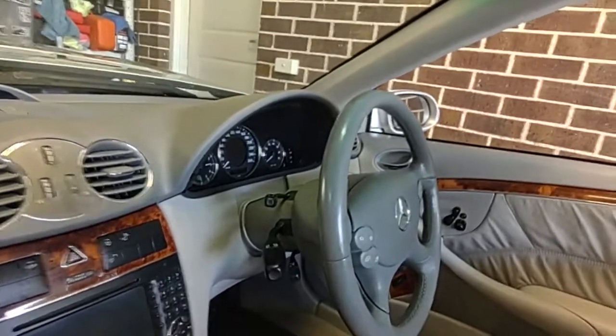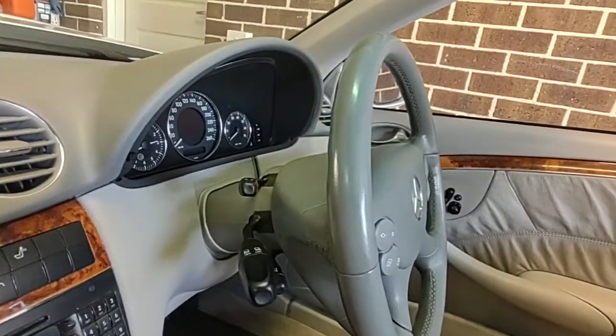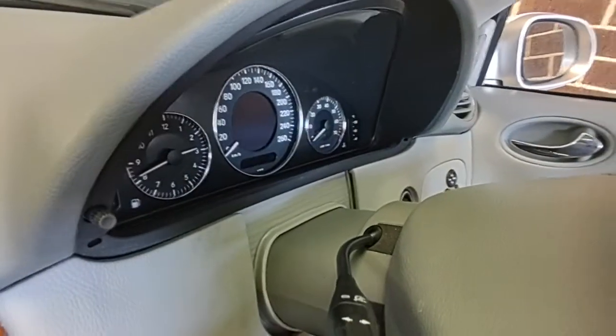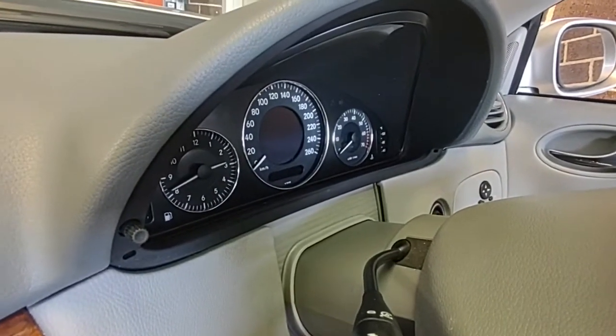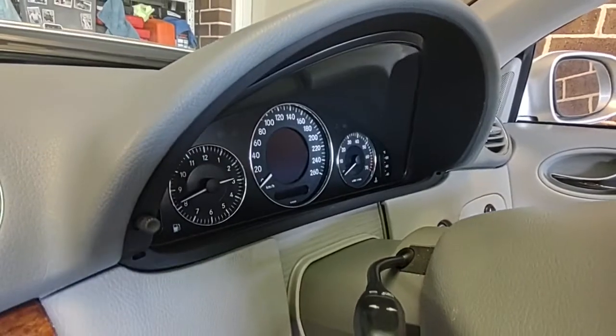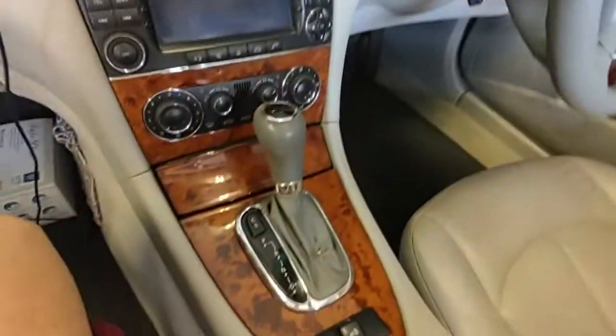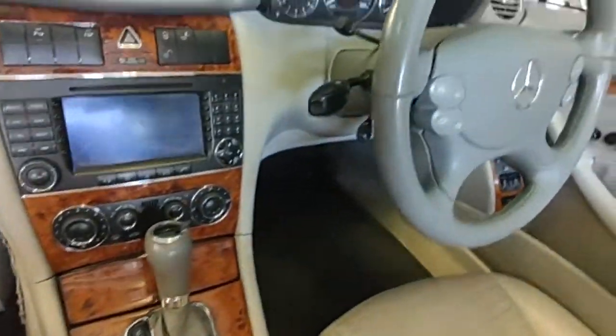Now the balance shaft issue is a fairly major internal engine problem. One day you're just driving along and your engine disintegrates, and then you throw your car away. Reminds me of my 911. Anyway, expensive problem to have. I am quite happy to get a 320, not a 350, and a 5-speed, not a 7. 7-speed also had various issues too.